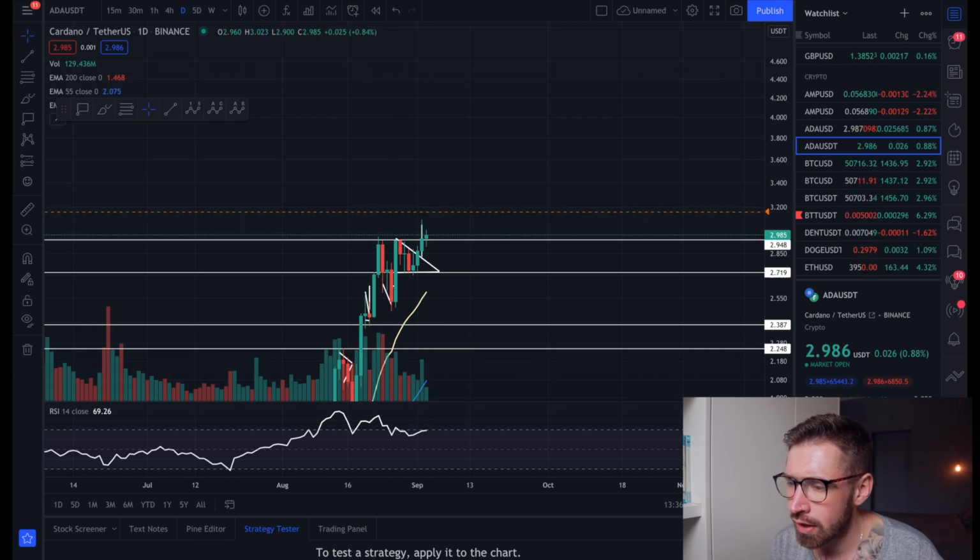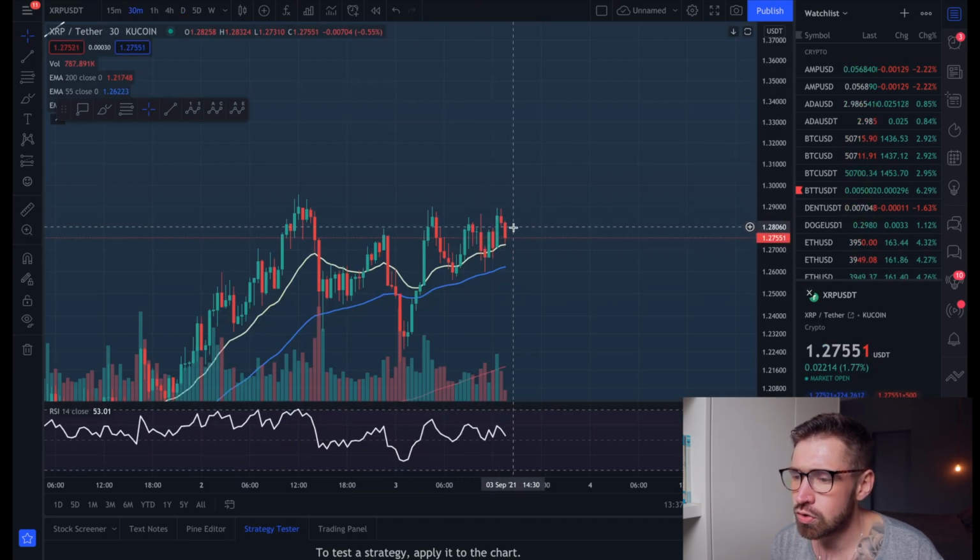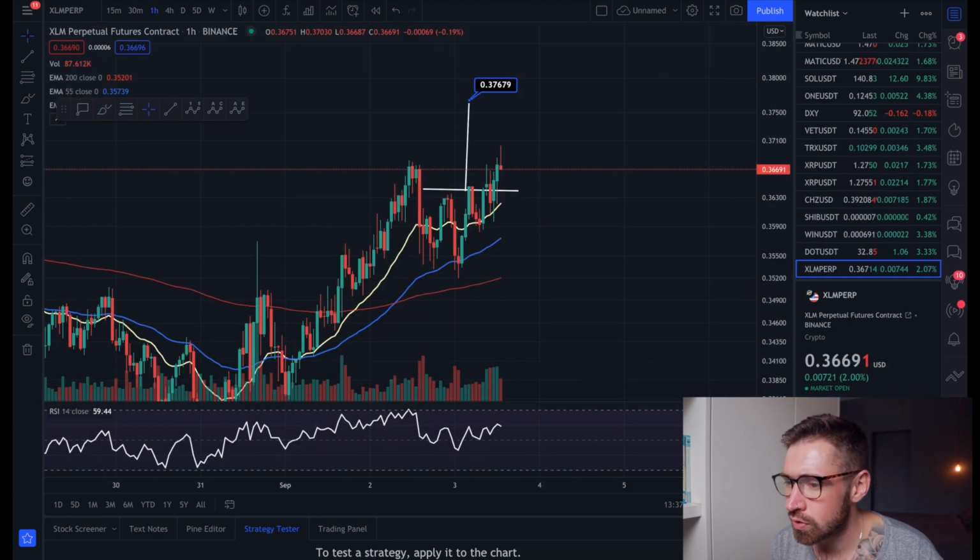ADA just starting to break out. XRP not really moving too much here. So the alts are still a little bit asleep here. XLM is breaking out, but this is about VET, guys.